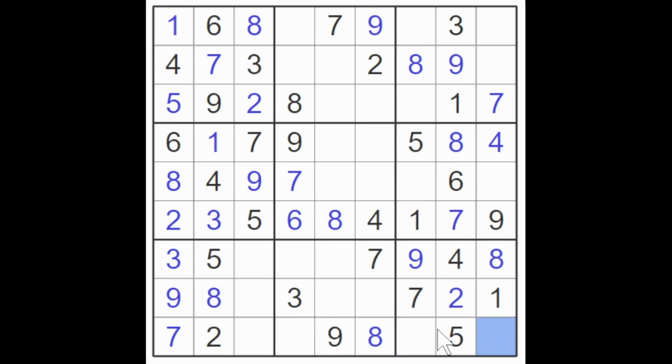Let's see, these two have to be a 6 and a 3. These two have to be a 2 and a 3. Here we can do something because there's a 2 already available in the column. So this is a 3 and this is a 2. Given these 2s here, we need to find a 2 for one of these 2 cells. And it needs to be this one because the 2 blocks this cell. So this is a 2.